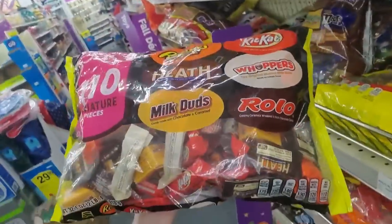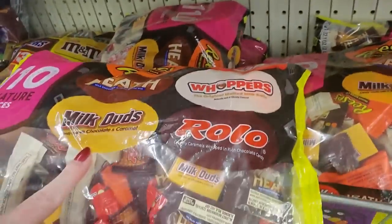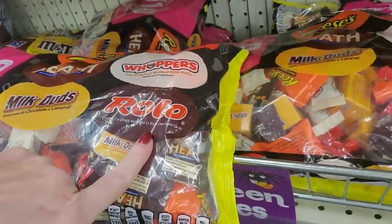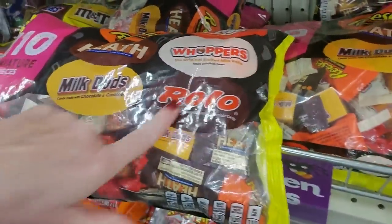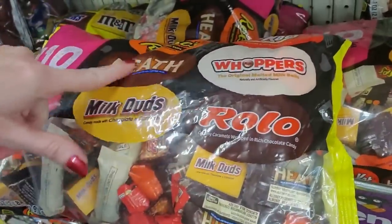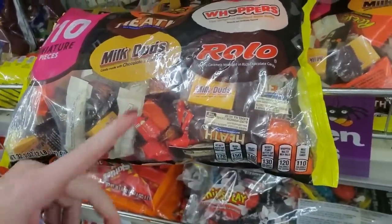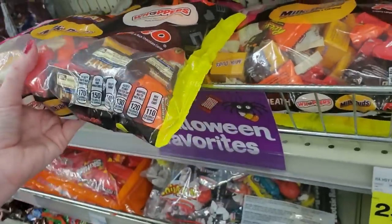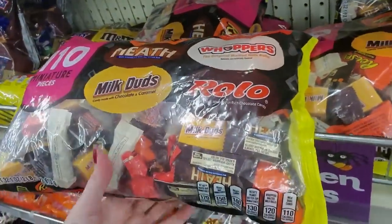This is 110 pieces. And you can get Heath Bars, which I love, Milk Duds, Rolo, which I love, Kit Kat, Reese's, and Whoppers. Oh, wow. I love Rolos and I love Heath Bars. Ooh, if I bought that, most of that would never make it to the candy bucket for trick-or-treaters. The Whoppers would. I don't really like Whoppers, but the rest of it I love.